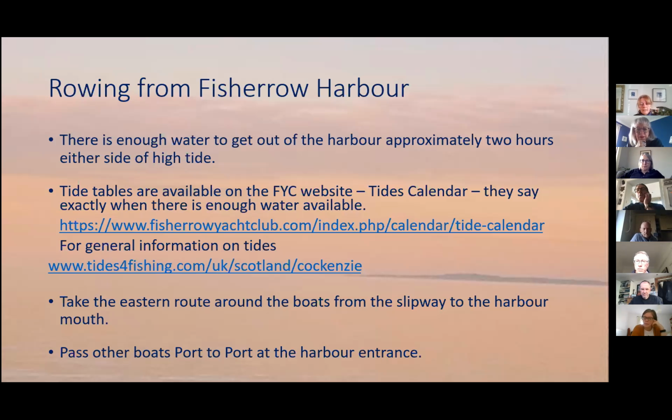For more general information about tides, there's the Tides for Fishing website. If you look up Cockenzie, it's the nearest one to us, and their tide times are exactly the same as ours, and you can use the tide heights there as well. There's also a really nice Tides app, which I can put a link to afterwards, which is not so good for Fisher Row, but it's really good for showing you when high tide is and whether it's a big tide or a small tide.